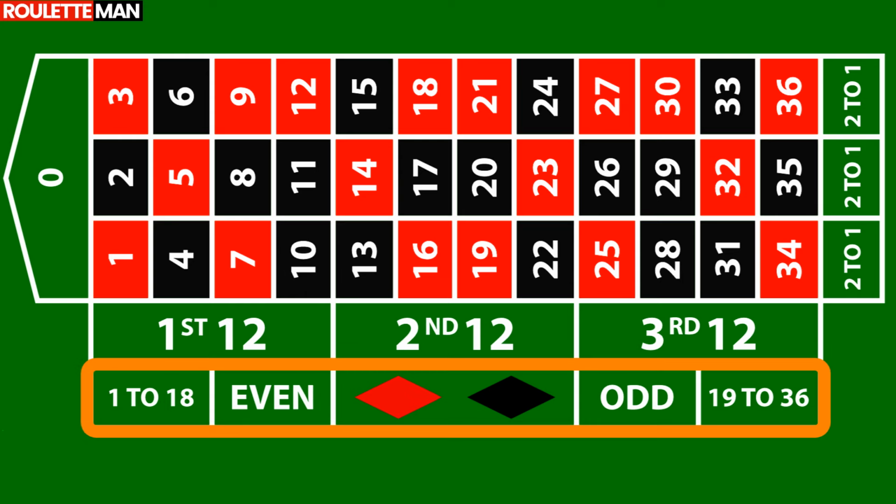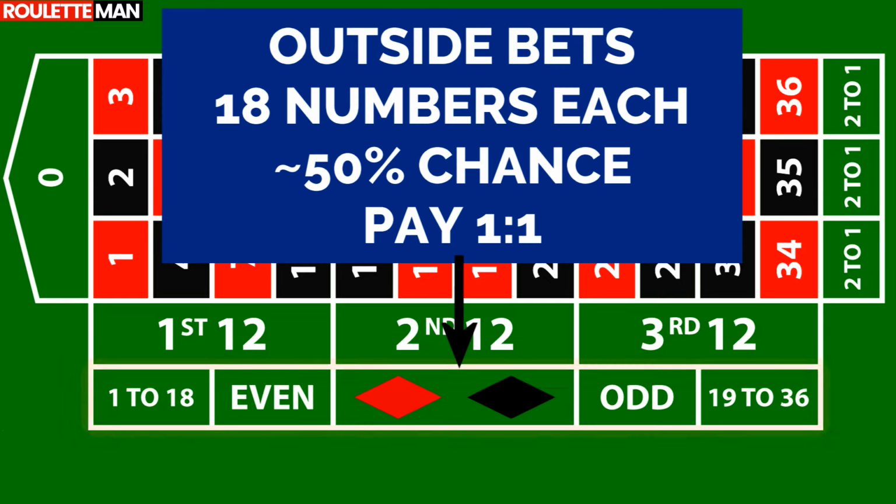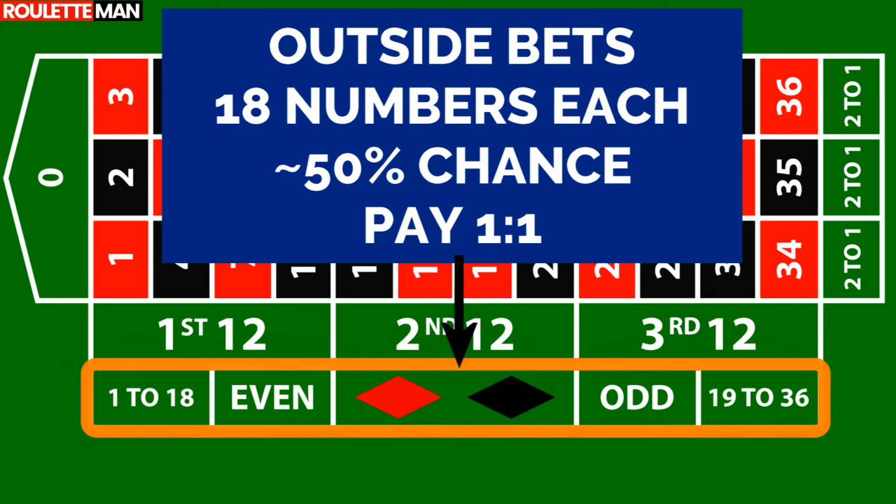On the roulette table, there are 6 so-called outside bets, because they are placed outside of the grid of the 36 numbers. Each of these bets includes 18 numbers and has roughly a 50-50 chance to win. These are the red numbers, the black numbers, the odd numbers, the even numbers, the low numbers from 1 to 18, the high numbers from 19 to 36. You can choose any of these bets. If you win, you double your money.